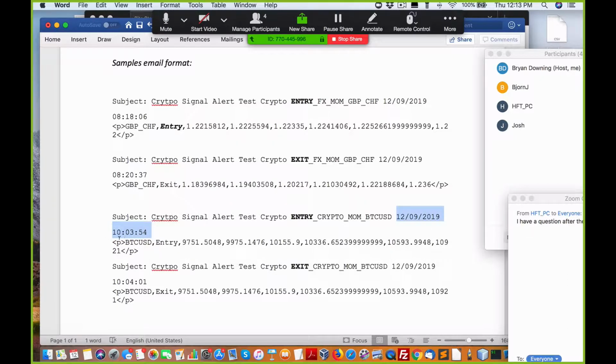And then in the body, it's the same exact format as in forex, where you have the symbol, always in US dollar, whatever crypto it is, the entry, and then the price. So again, this is the Fibonacci levels that I spoke of, and that's the entry. So now we don't have MetaTrader to trade on our behalf with a custom built expert advisor.